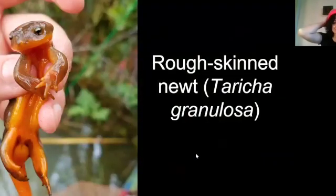Okay, so rough-skinned newts. These are probably one of the most common amphibians that most of you have run into. They are very distinguishable by that nice orange belly. They've got the brown top. These guys will start laying their eggs anywhere from February to around the beginning of summer. So kind of like the tree frogs, they're a little mix and match with when they decide to breed.